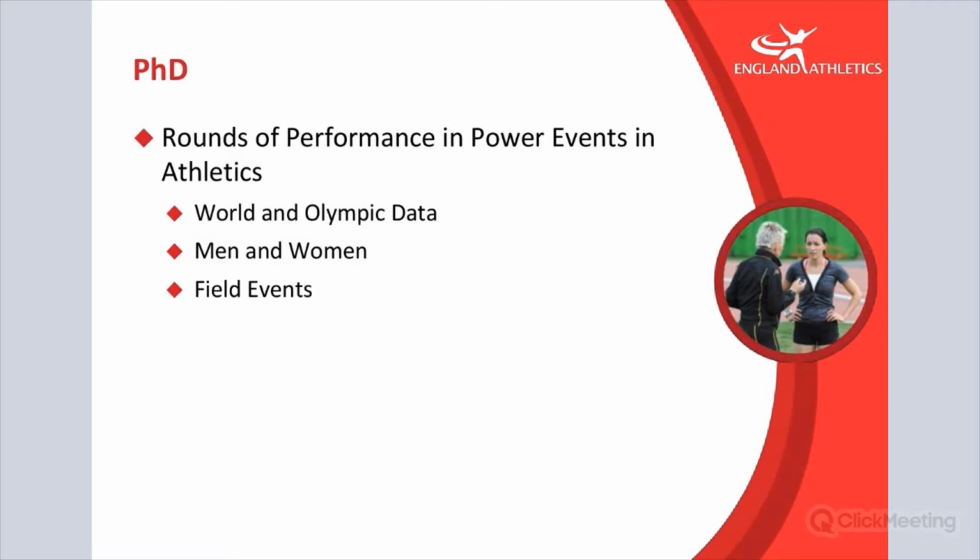So, my PhD is focused upon the rounds of athletics performance in field events in athletics, specifically to try and work out what the best warm-up and then re-warm-up strategies might be. My starting point was to access the publicly available data from the IAAF websites for both World and Olympic Championships for both male and female athletes.